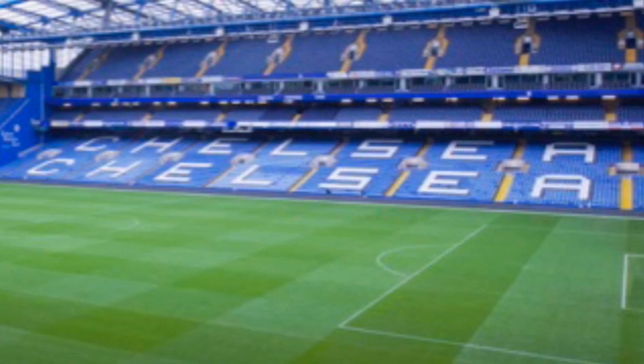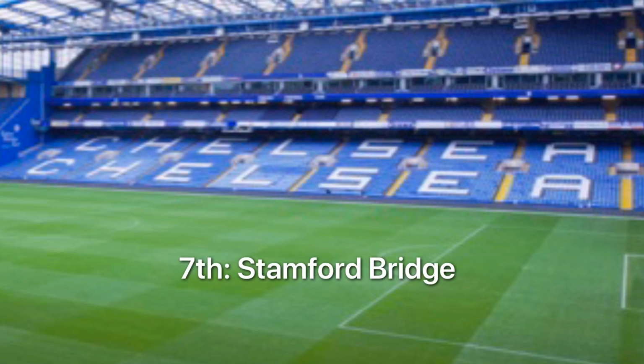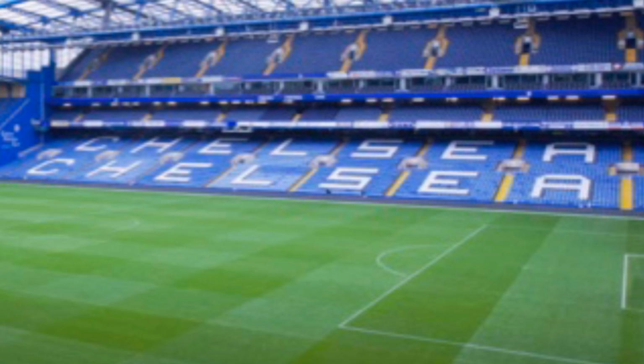In 7th place, next up on the list, what have we got? It's Chelsea, another old stadium built in 1876. I've been to Chelsea a couple of times, and the upper tier and the lower tier has a nice view. It's a nice stadium. Atmosphere is okay. It's not particularly the best, but yeah, Stamford Bridge.